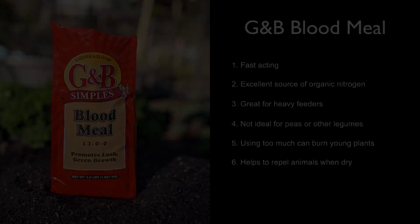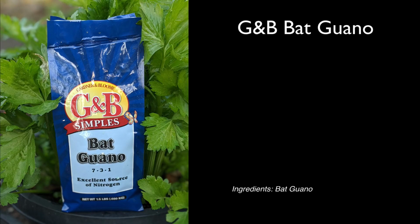Finally, blood meal can be used to repel animals like deer and rabbits, but it must be kept dry for this type of use. The next organic fertilizer is bat guano, which has been harvested for hundreds of years to improve plant growth and soil structure.